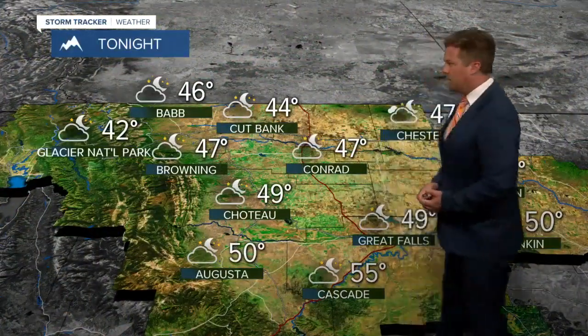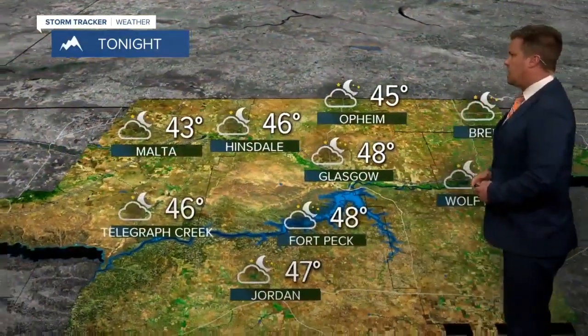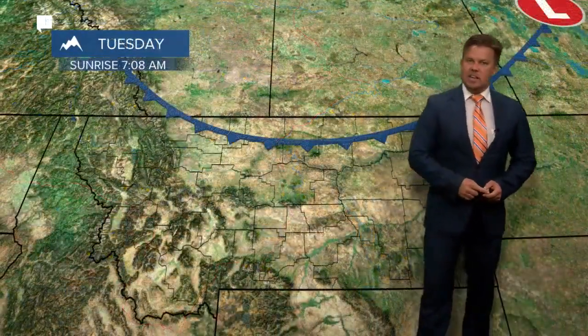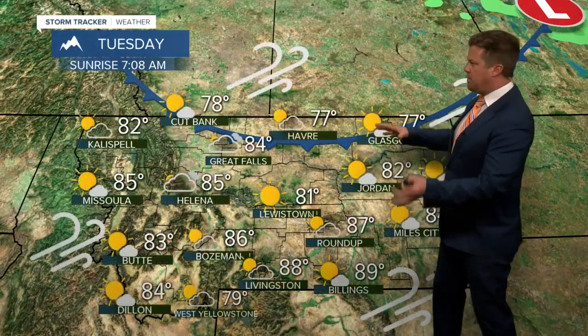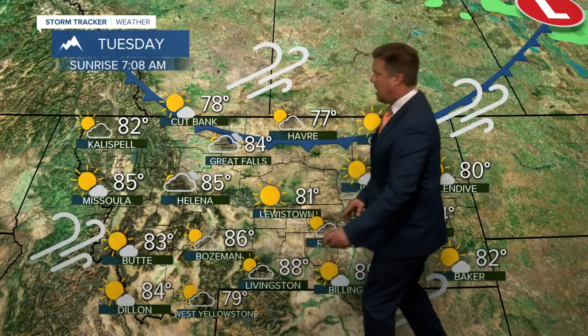Forecast for tonight, 40s and 50s for most of the state. A little cooler the farther north you get. That's a pretty chilly air mass that's spilling down from Canada into the northern part of Montana. And here's a forecast for tomorrow. Still dealing with this boundary. It will kind of lift towards the north during the morning hours and then come back south during the afternoon. A warmer day for a lot of the state. It will be windy, and we'll see the winds go from the northwest to the northeast later in the afternoon. So another day with a wind shift and likely looking at red flag warning conditions.